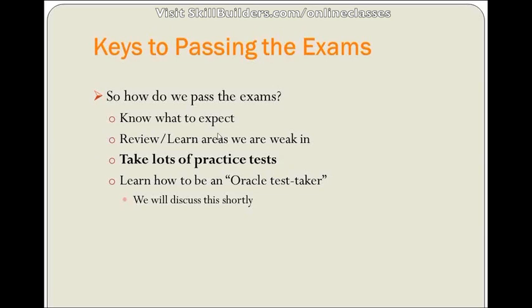The first key thing is you've got to know what to expect. You must know what's going to be on the exam, and we'll talk about how to know that and the places to go to find that out. Once you know what to expect, now things become a lot easier. You know what you know, and you know what you don't know, and therefore you're going to review and learn the areas you're weak in. So those are two key things. If you just say, gee, I'll learn everything about SQL, forget it. You'll never learn everything about SQL. None of us will. There's just too much in there. There are too many commands. So you need to know what areas are going to be tested, and there are resources to find that out. And we'll see that also in the next few slides.